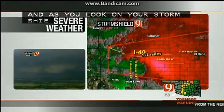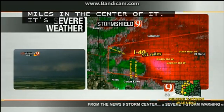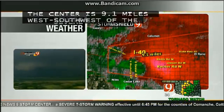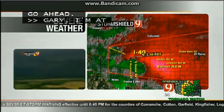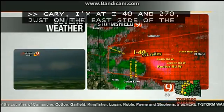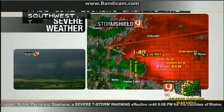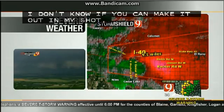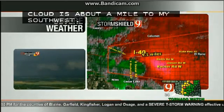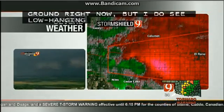Go ahead. Hey, Gary, I am at I-40 and 270. I'm just on the east side of the circulation. I'm actually in the rain and hail core looking back to the southwest. I don't know if you can make it out in my shot, but the wall cloud is about a mile to my southwest. I don't see a tornado on the ground right now, but I do see a low-hanging wall cloud that's about halfway to the ground, and the hail and rain is getting sucked past me up into this storm. So this thing is really cranking.